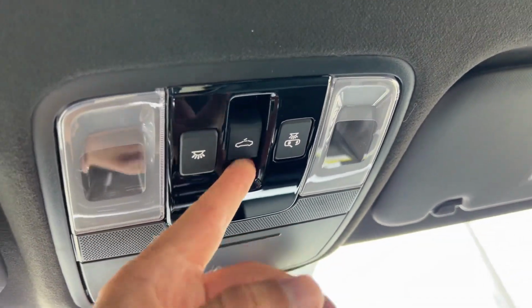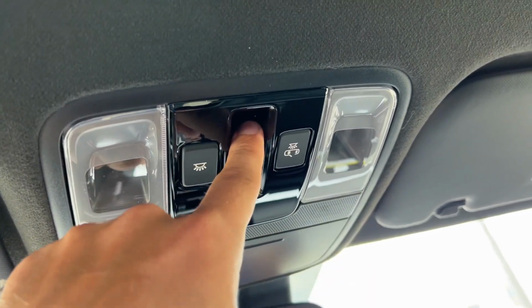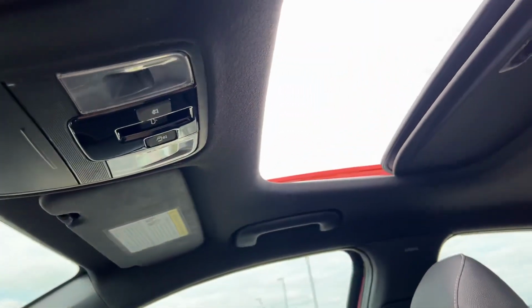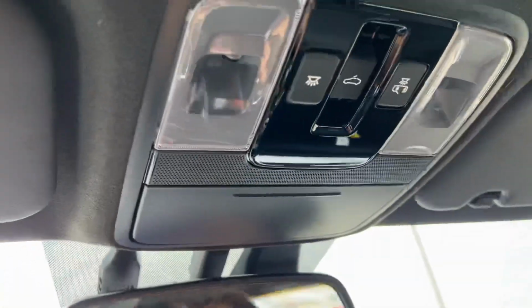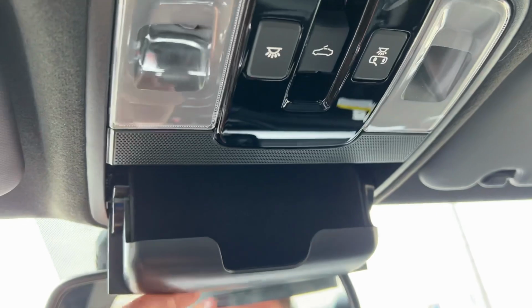Sunroof controls are here for tilting and sliding the sunroof. Oh, hold on. I tilted it. There we go. It will tilt and slide. You've got a manual sunshade here. Nice little wind diffuser right here. All right. And then we also have a nice little sunglass holder here that is felt lined for you.